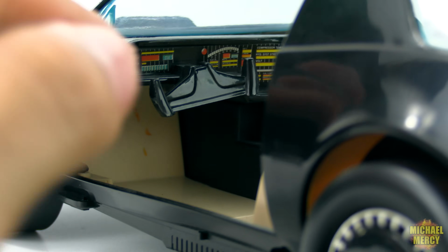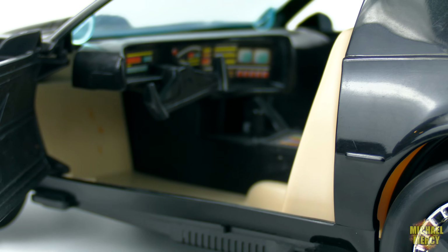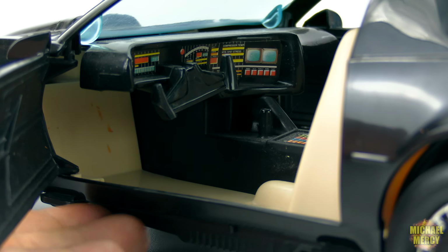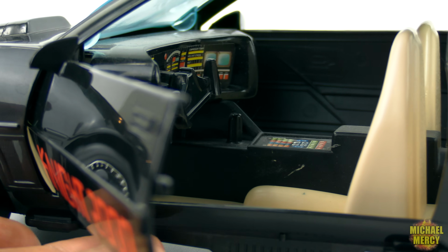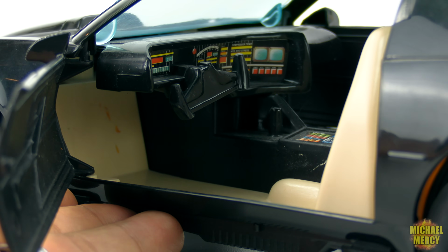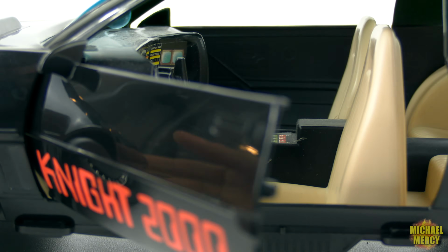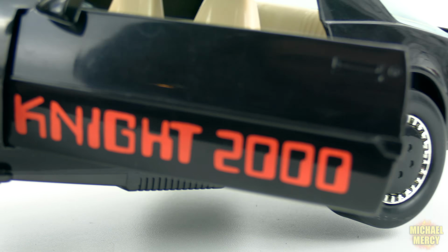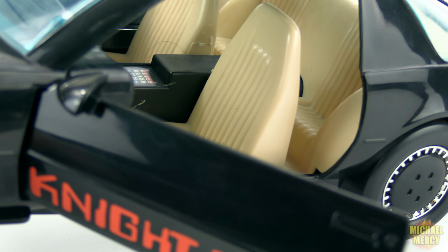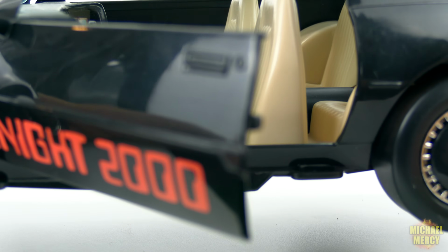And there's some stickers on the console. In there, Aggie had an Atari game playing at the Hamilton Comic Con, and she also had a little Atari joystick because in one of the episodes Michael Knight was playing Atari while KITT was driving. 2 seats and some seats in the back as well. Good luck fitting any 6-inch figure back there. There's just no room. That's just for show.